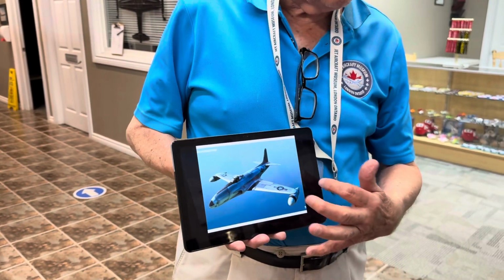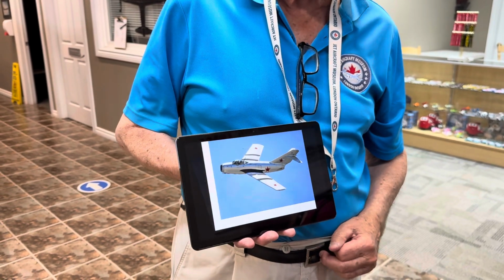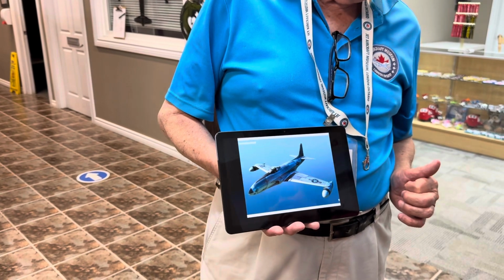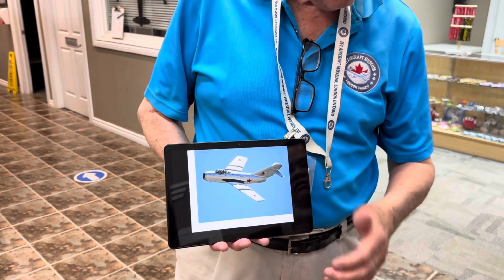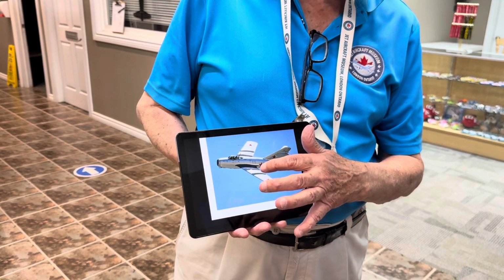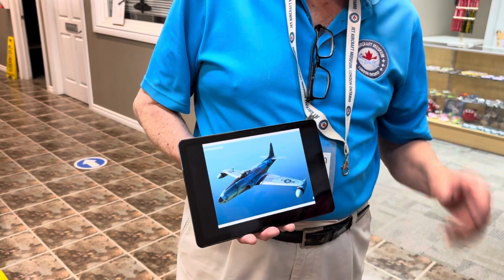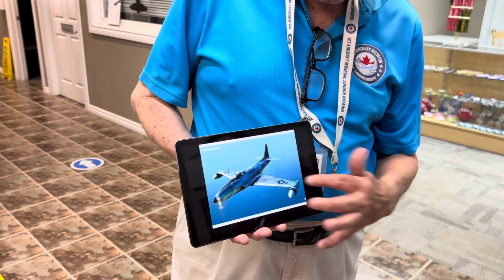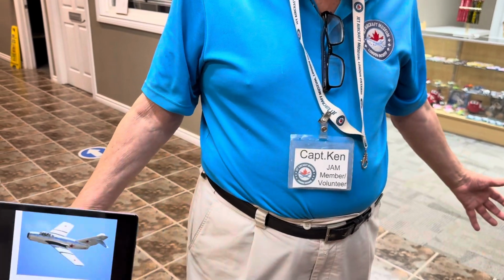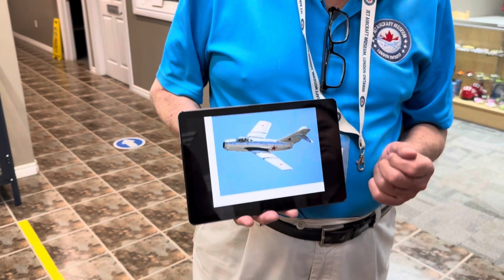So this plane here goes up against this Russian-designed and built Chinese plane or North Korean plane, and you can see it's much more modern than this. It's called a MiG-15, and the big difference is it has a 1946 engine, whereas this has a 1943 engine. Big difference. The other thing is, look at these wings. They're straight. And these wings, okay? Now, up until this plane, every plane had straight wings.